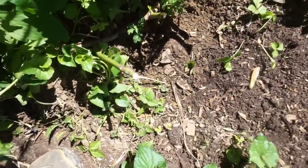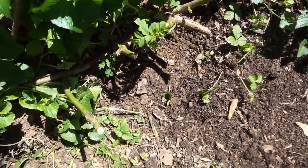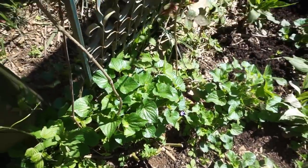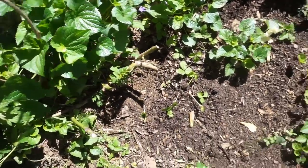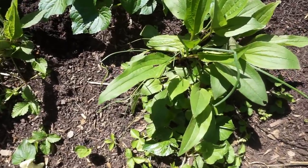This is a rose bush that I moved just about 2 weeks ago. And it's a wild rose bush, and I need something to climb up my pergola because I removed half the wisteria, which was going absolutely crazy. And another easy plant to move are coneflowers. These are perennials, these are purple coneflowers.